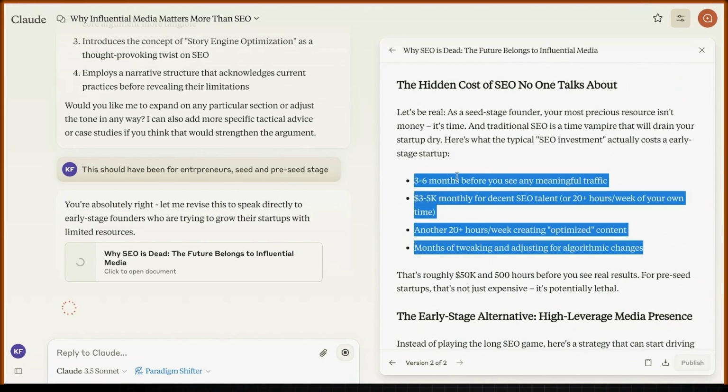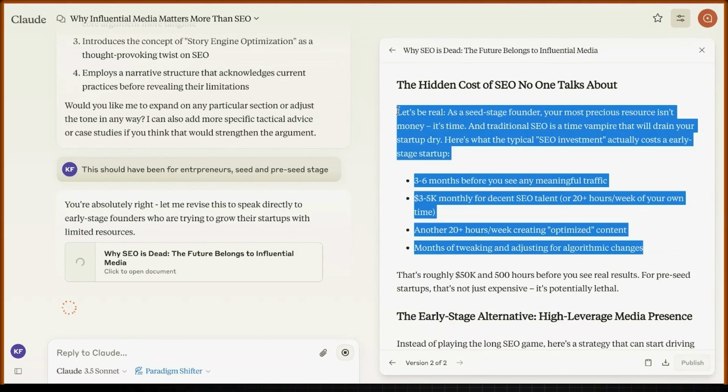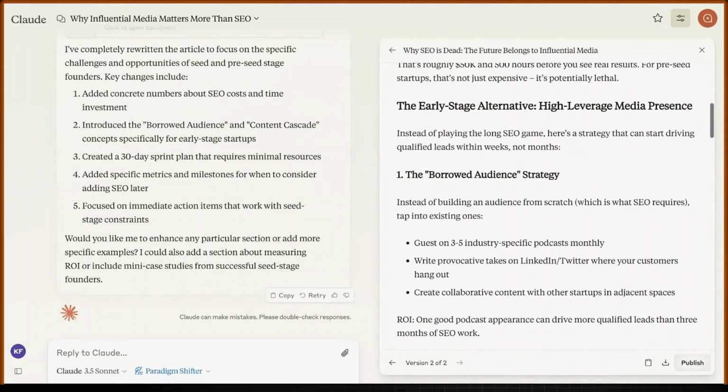One thing I would say here is to just pay attention to, because it's for entrepreneurs now. Yeah, it has picked up in the audience. Look how much more direct and to the point it is. The more specific you are with your prompting and your strategy for the AI, it gives you radically different content. So this is actually a far better audience.